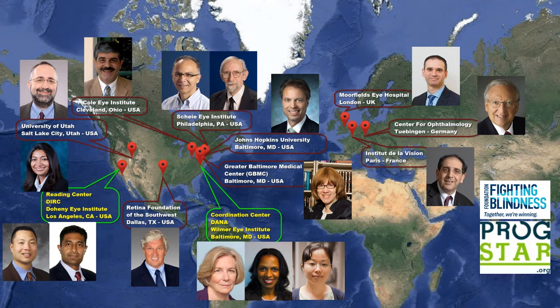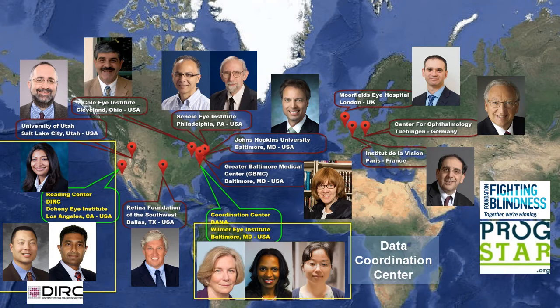The ProgStar study aims to develop new endpoints for clinical trials for Stargardt disease. All patients in the study have a molecular diagnosis of Stargardt disease type 1 with at least 2 mutations in ABCA4 or 1 mutation in ABCA4 plus a characteristic phenotype of Stargardt disease. The central reading center is the Dirk. The Dana Center at Johns Hopkins is the data coordinating center, and Hendrik Scholl is the study chair.